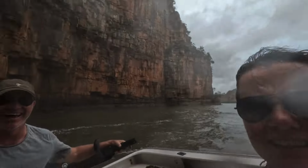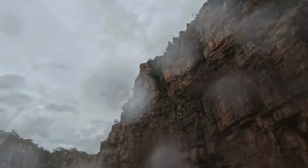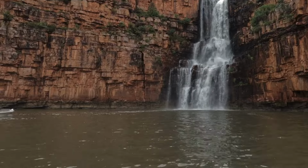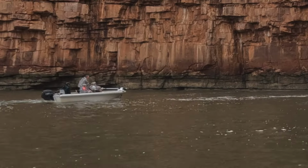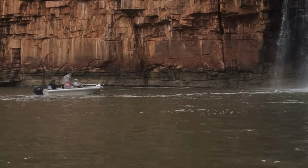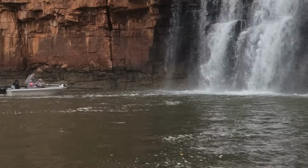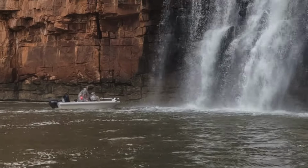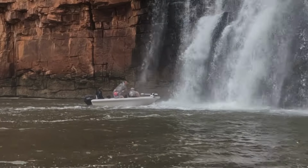It's trying to sink us. Now I'm wet. Alright, there's our other buddies. They're going to attempt it, but they've all got their raincoats and ponchos on. Yeah, look at that.